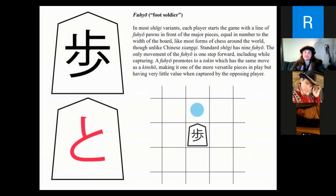As soon as you cross into the promotion zone, you should promote it because you lose nothing. It promotes into basically a gold general. So you still have the movement the pawn had, and now you have a bunch of additional movement. And this is actually where it becomes a very important piece, also called the tokin. A promoted pawn gains the ability of a gold general, which is considered one of the most versatile pieces in shogi.